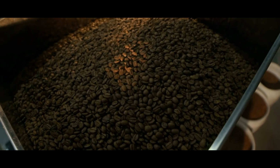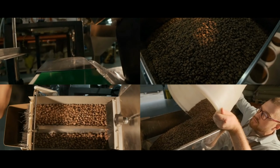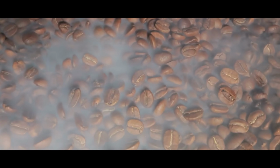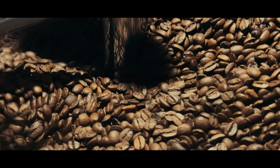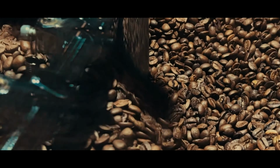Clean beans are now spread out on large patios or raised drying beds. Sun drying is traditional and allows gradual moisture reduction. Beans are raked multiple times a day to prevent mold and ensure uniform drying. Protective covers may be used at night or during rain. This step can take up to 2 weeks and reduces the moisture content from around 60% to below 12%.